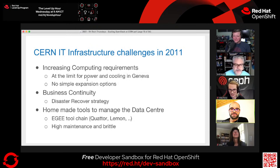All right. So going back to 2011. That was a period of change. We were in a period where we had a lot of computing requirements, and they were increasing a lot. The LHC was running. There was a need for more computing resources. And we had these power constraints in the computer center in Geneva. So we needed expansion options at a different site.